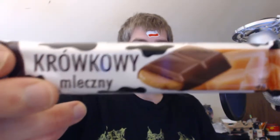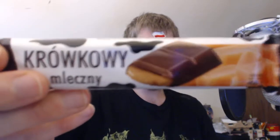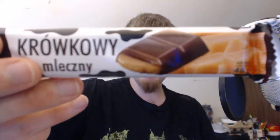We have a Krakowy, which is made by Wawel Chocolate, which apparently is like the Willy Wonka of Polish chocolate over there. What it is, is just a chocolate bar that surrounds a bunch of caramel. That's something that we have seen quite a few times on this channel, as well as in America. So, here is to seeing how good the caramel and the chocolate are in this candy bar.